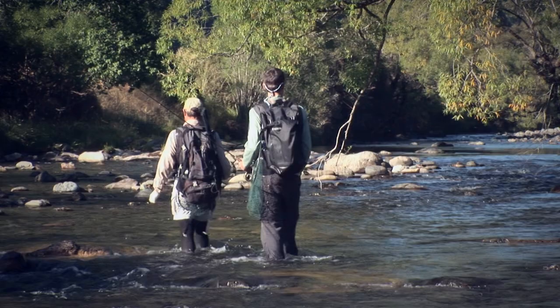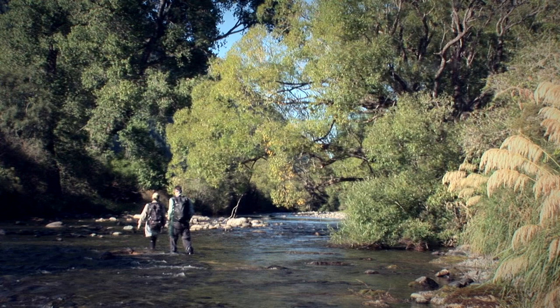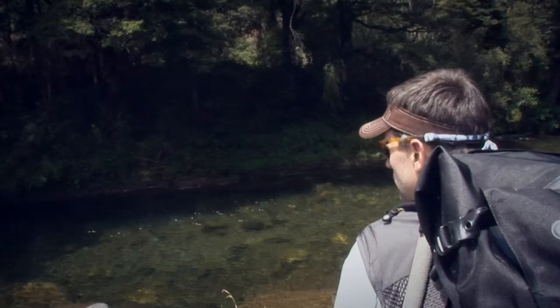We've moved to a river with few but large brown trout. The river's clear and the water level low. Mike and Morten will often try to spot a fish and then choose their tactic.